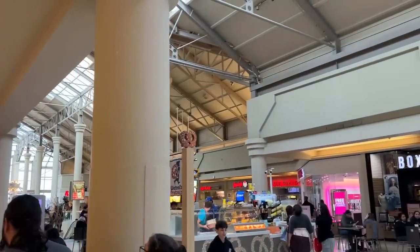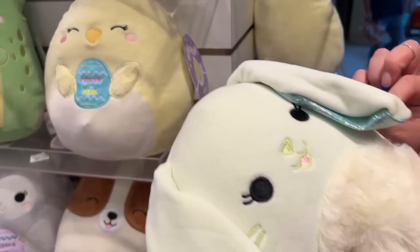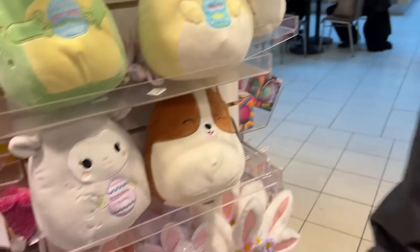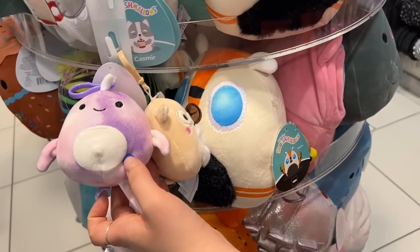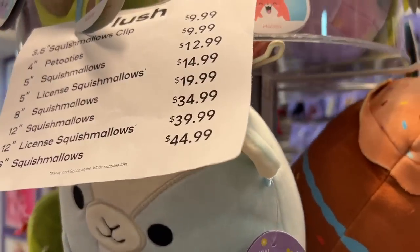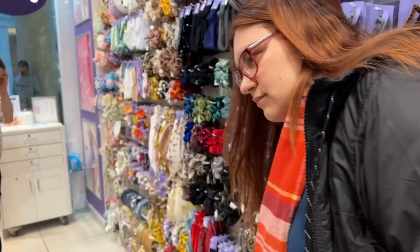All right. Right here by the food court is the double dip of Claire's and Showcase. Squishmallows everywhere. Well, they want to get rid of all their Easter ones in the next couple of weeks. What about Peeping It Real? Oh, gosh. What are we seeing? Looking. Oh, nice. How much is a clip here? Does it say? Right here. $9.99. Not as good as our $5 claw machines, but pretty good.